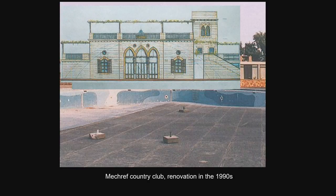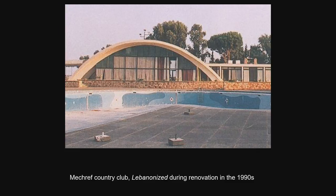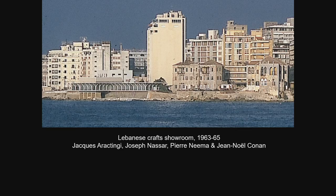Okay. So again, this issue of identity. I mean, this is a hall for weddings and events and so on. It doesn't need any of this. So this is how it is from the inside, and this is how it became now. So we're talking about the same building, dressed. And again, this issue of identity is a problem.